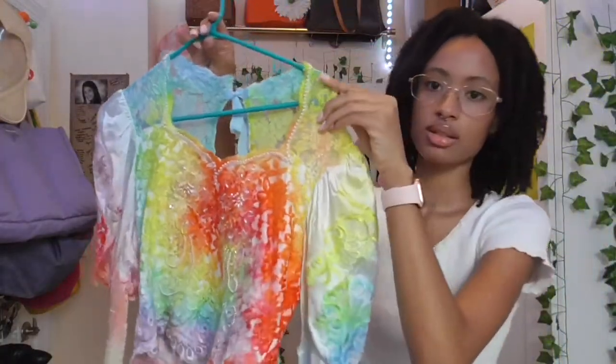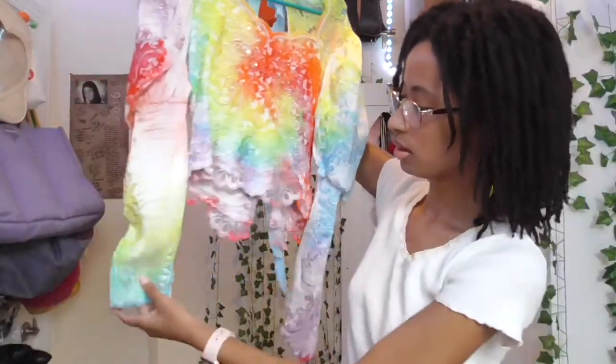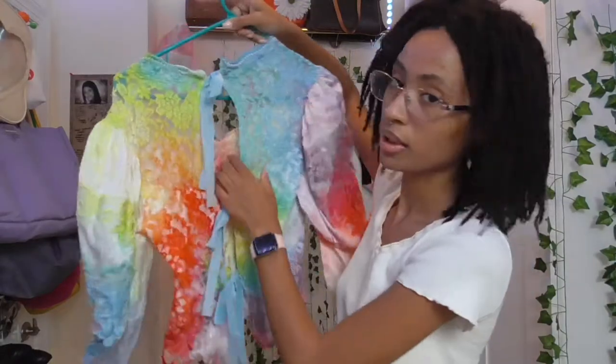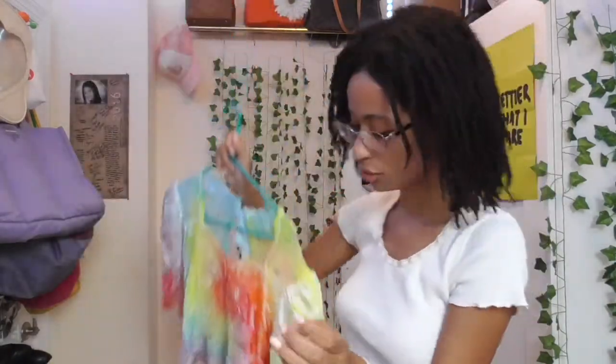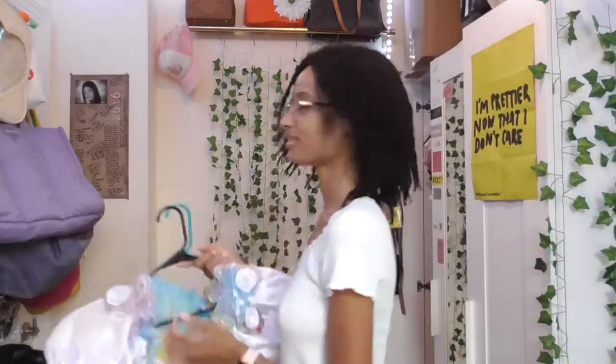Same thing for this long sleeve one. So cute. The only reason I don't wear these often is because I don't know how to casually wear this. If anyone has tips, feel free to leave them in the comments below.